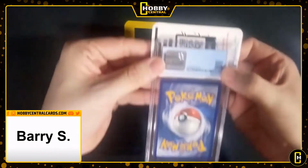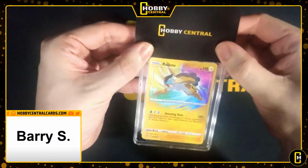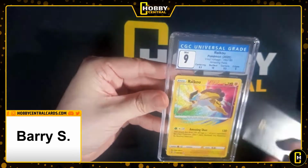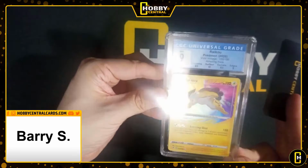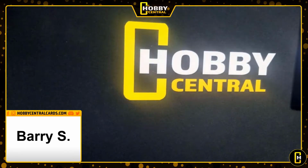Next card. A Raycow, however you want to say it. And I got a 9. Oh, a 10 in surface. That's pretty rare for these textured cards. So that's actually pretty nice. You don't see very many 10s in surface.